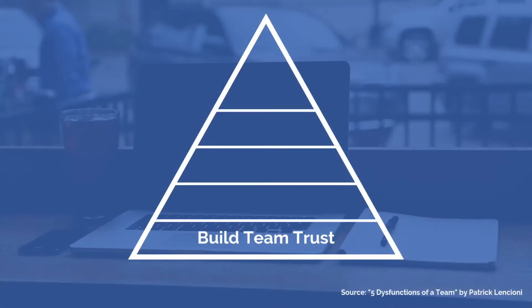The first one is trust. In order for a team to become a high-performing team, there's got to be a growing sense of trust. How do you build trust within your team?